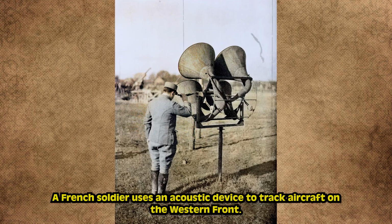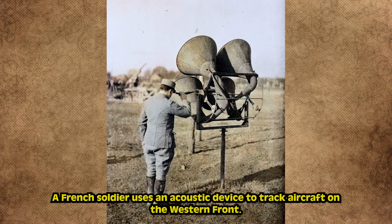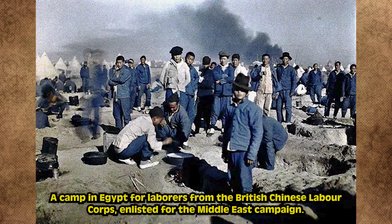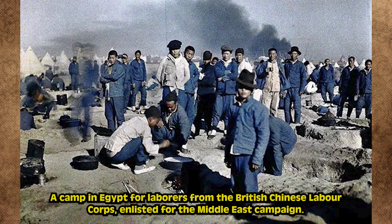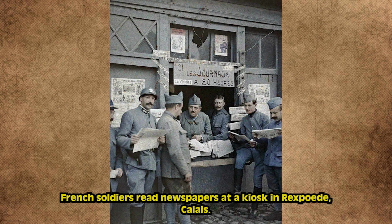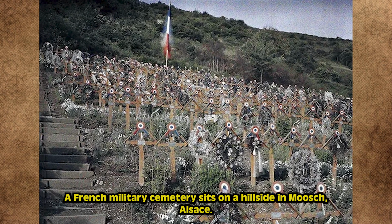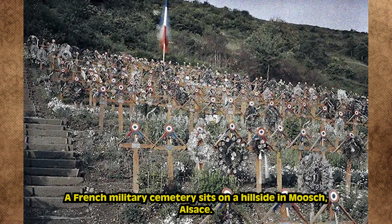This conflict was not confined to Europe. It extended to Africa, the Middle East, and Asia. Countries like India, Australia, and Canada contributed troops to fight for the British Empire. In Africa, colonial soldiers served under European powers, often facing harsh and challenging conditions. One striking image highlights Senegalese soldiers resting near the Western Front. These troops, recruited from French colonies, shared the same hardships as their European counterparts, but were often overlooked in historical accounts.